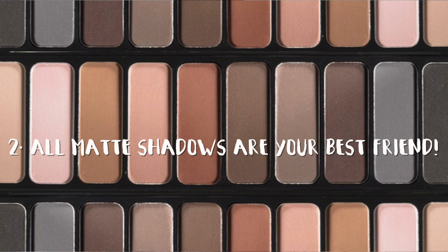So guys, tip number 2 is try to stick as best as you can with all matte shadows. As we age, shimmery shadows just start emphasizing everything, like lines, wrinkles, discoloration. If you have bumps on your face, if you have unwanted texture, it will emphasize anything that you don't really want to emphasize.